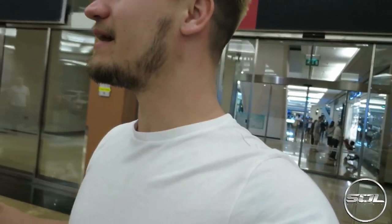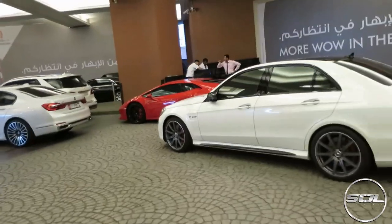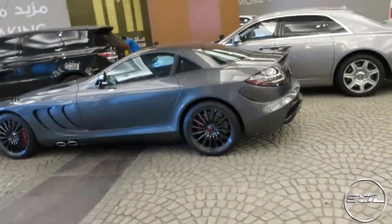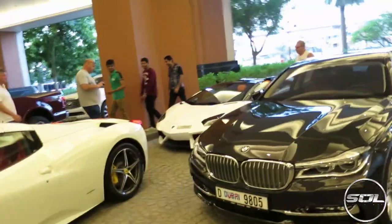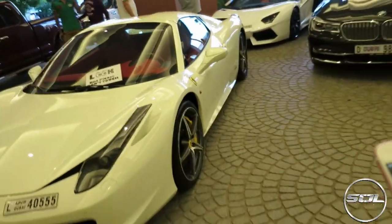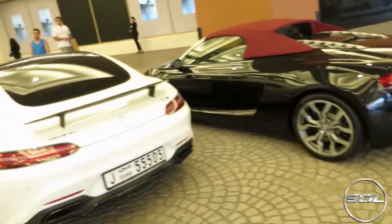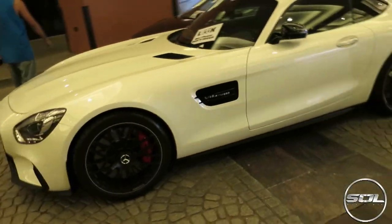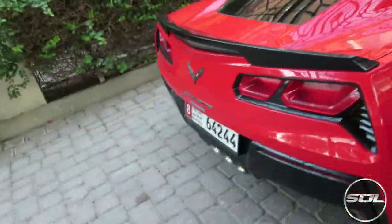We have literally walked the entire length of the shopping centre to come to the valet parking. There's an Aventador. Well, let's start over here. Nice. Very nice. The McLaren edition. R8 and AMG GTS edition 1. What a beast. It's got the aero kit, a bit of a spoiler on the back, which looks cool.